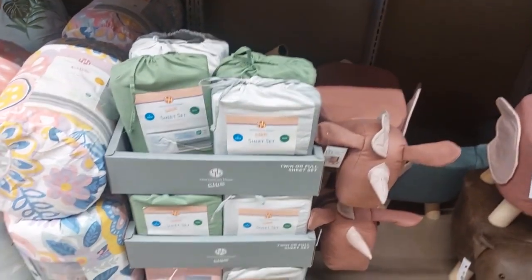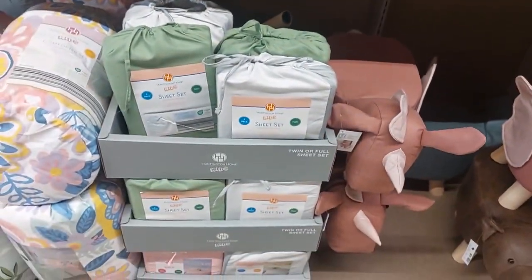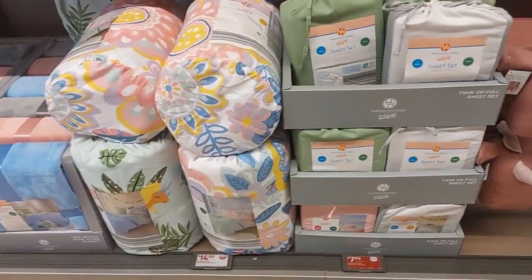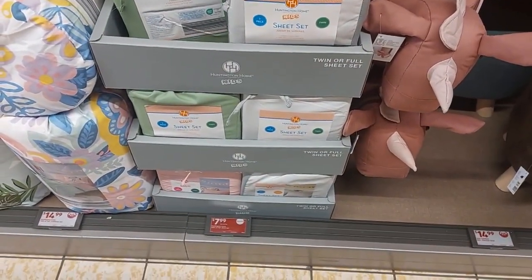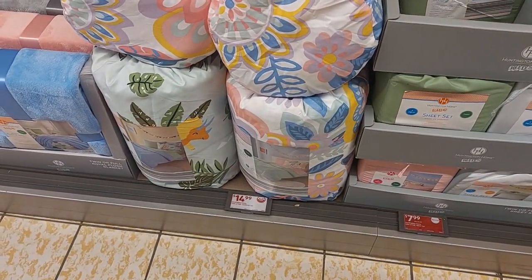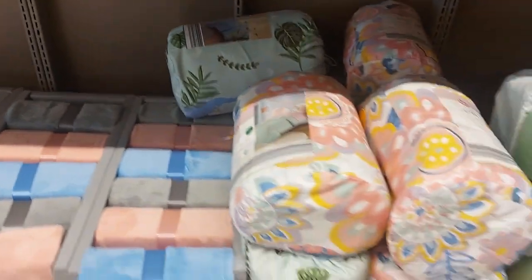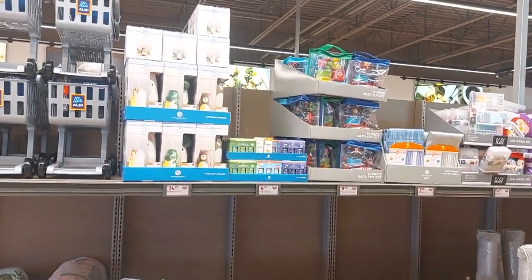Okay, now they got the curtains, they got the diffuser, and the aromatherapies, and they got the sheets, and they got the comforters, and they got the blankets. So you can do a whole room haul. The sheets are on sale for $7.99. The comforters are $15. And these blankets are $10. A great buy. Let me step back so you can see all of it. So you can really redo a kid's room.